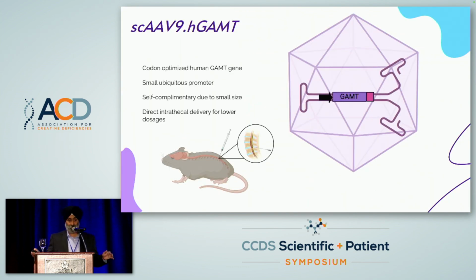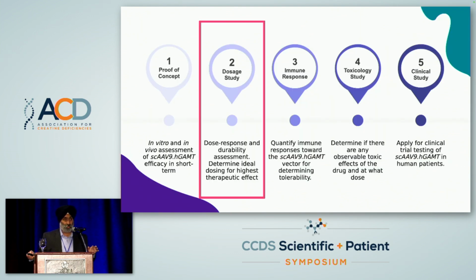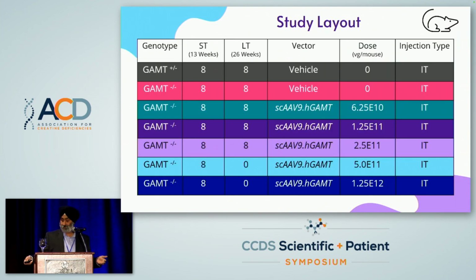So we are using an AAV9 vector. It is expressing GAMT using a ubiquitous promoter, and we are giving intrathecal injection. So it is an LP, and we gave it in mice at around 6 weeks of age. So Robin gave the proof of concept study description and presentation last time, and it was an online presentation, virtual conference. I'm going to present what we did next to it.